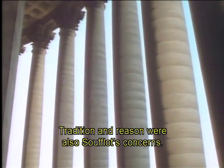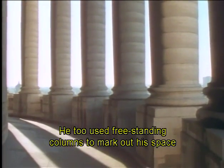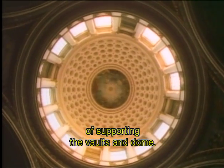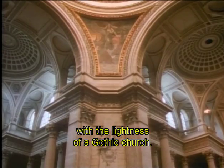Tradition and reason were also Soufflot's concerns. He too used freestanding columns to mark out his space and also to do the actual work of supporting the vaults and dome. He wanted to combine the structural elegance of a Greek temple with the lightness of a Gothic church.